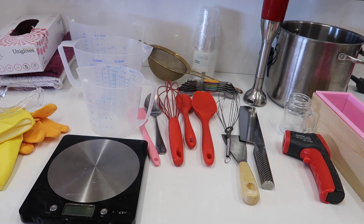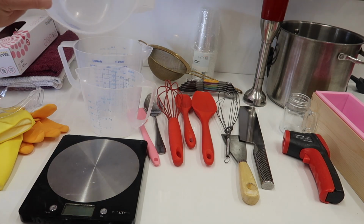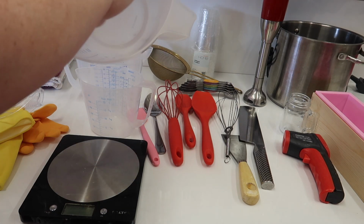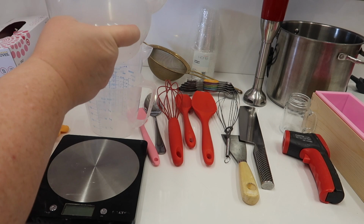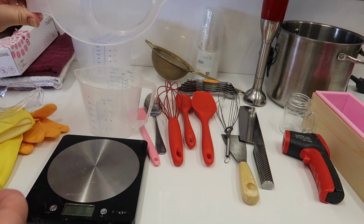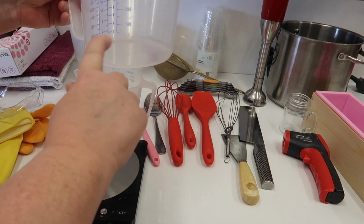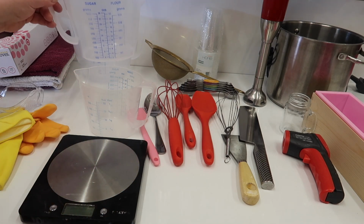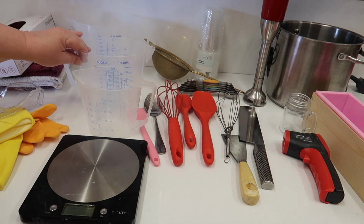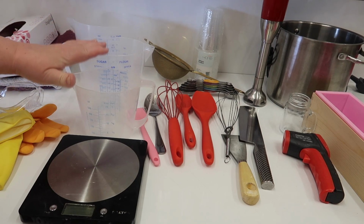So an absolute must-have for a soap maker is a good sized jug. I use these Stewart 2 litre jugs. They have a curved base in the bottom. I absolutely love that. It stops any of the unmixed soap getting stuck in the edges. The 1 litre jugs, it's not a 90-degree angle, but the unmixed soap can get stuck in there. So you're going to need, I would say, a 2 litre jug, a 1 litre jug, and then this is a half litre jug. All of those are useful.